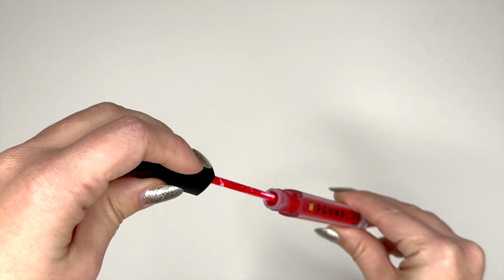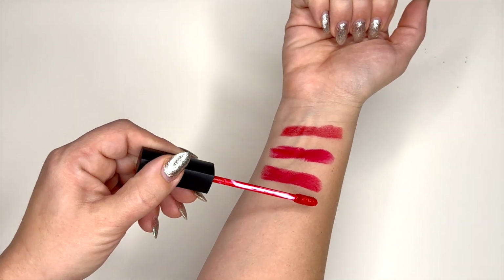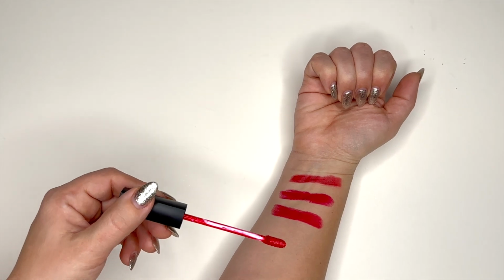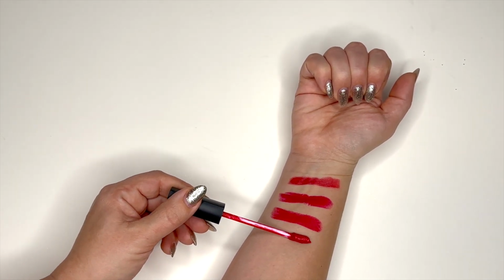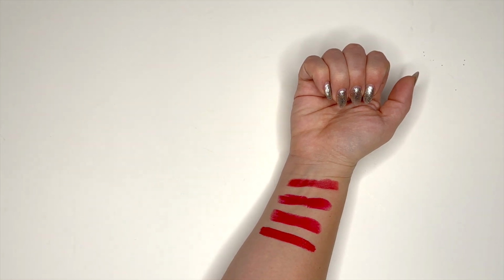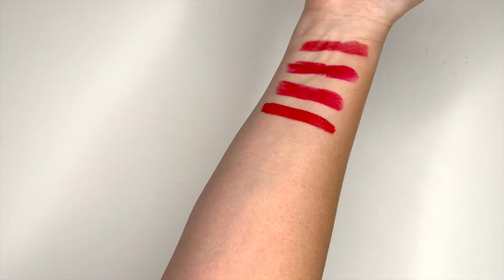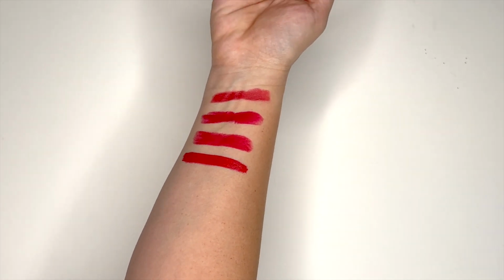This is in the shade Maraschino. I did pick this one up in the past, so we are going to flash back to another review of this one. Since then, I have continued to wear it and I do enjoy it, but you have to be careful to not apply too much of this one because it doesn't dry down as much as other liquid lipsticks do, and it does get a bit messy and stains everywhere. So apply with caution, but then wear with courage.